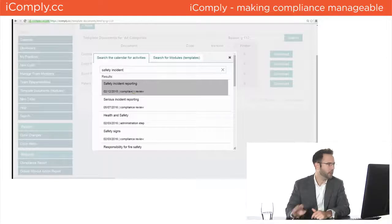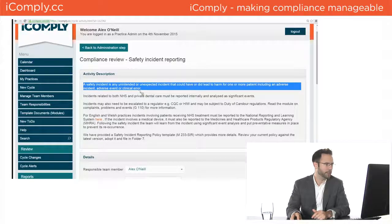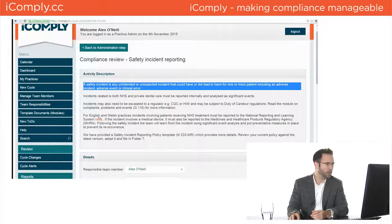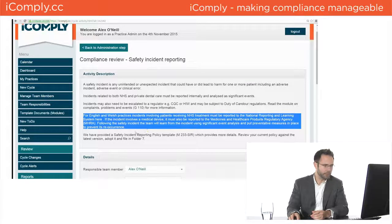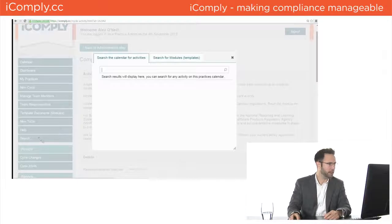Now, if I click on this, what I've got at the top here is a definition of a safety incident. So I can decide whether or not what has happened in the practice constitutes a safety incident or not. Now, if it is a safety incident and I have an NHS contract, then I will have to report that using the National Reporting and Learning System if I'm in England or if I'm in Wales. You've got the details here as well on how to report it. So that's for safety incidents. Now, if it's a serious incident, or if I think it could be a serious incident, then I can click on search here.